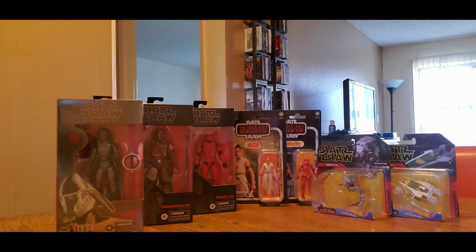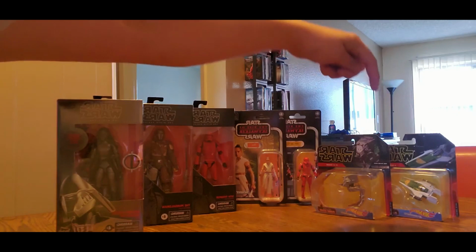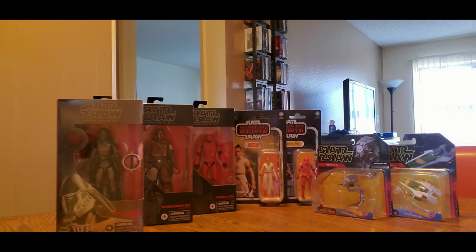And of course there were some things I would have liked to pick up today, but I had to make some choices. I already covered the Hot Wheels Starships. I managed to get the AT-ST Raider from the Mandalorian and also the Resistance A-Wing from the Rise of Skywalker. I picked those up yesterday.